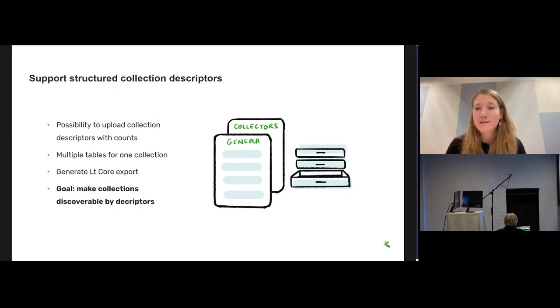For example, we could have one table where I have a list of broad taxon groups for my collection, but then my student has been looking at one particular drawer and made an inventory of all the species in that drawer, and they can upload that table as well. The idea is that if I'm someone interested in this taxon group, I'll find the collection. And if I'm someone interested in a particular species that was in this drawer, then I'll also be able to find the collection. So we want the collections to be more discoverable in that regard.